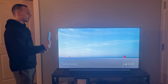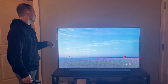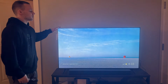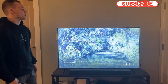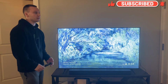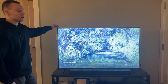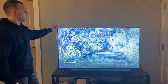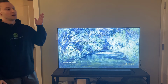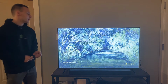Today we have a much anticipated video where I have been wanting to review my normal living room television that I use for watching basically 90% of the content. That's TV shows and movies and also sports. Had this thing since May, I believe, or late April, early May 2023. This is the TCL 5 Series QLED Google TV.